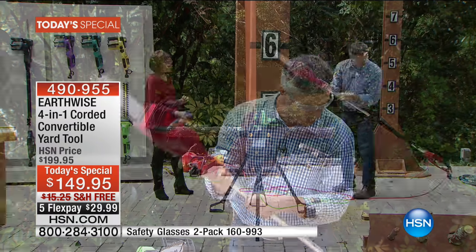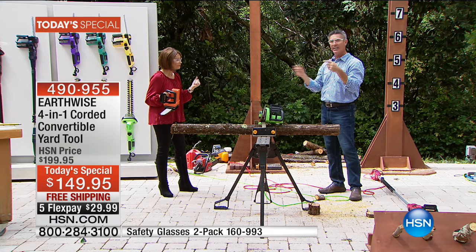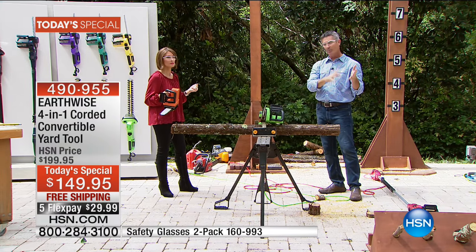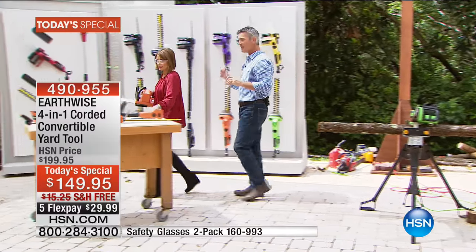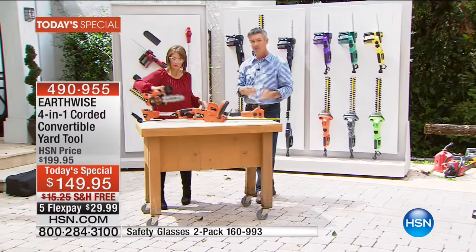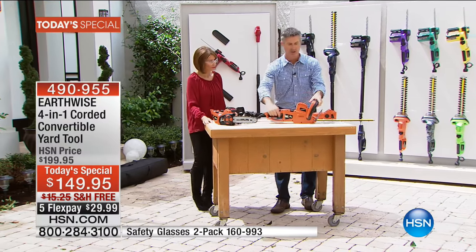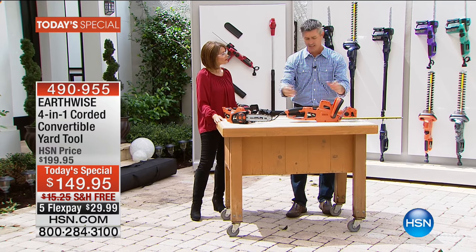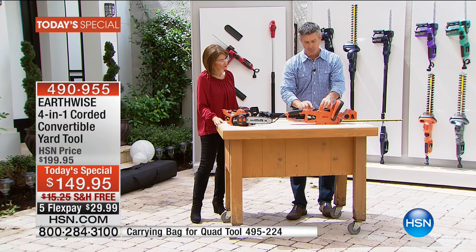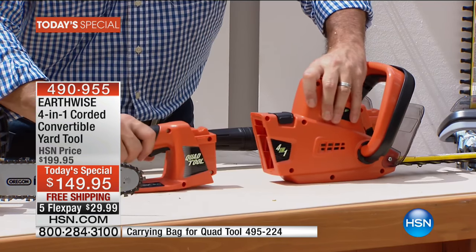But as we're talking about this 4-in-1, you know what I want to do, Alice? Let's show everyone how they transfer back and forth between your hedge trimmer and your pole saw. Because when you see this, I think you'll be blown away at how simple it is. How the design is really impressive, the way they've designed this. Right here, I have our handheld hedge trimmer. So I could be using that. And now I want to use that chainsaw. All I have to do is flip open this mechanism right here. And I don't need any tools. I just pull that apart.